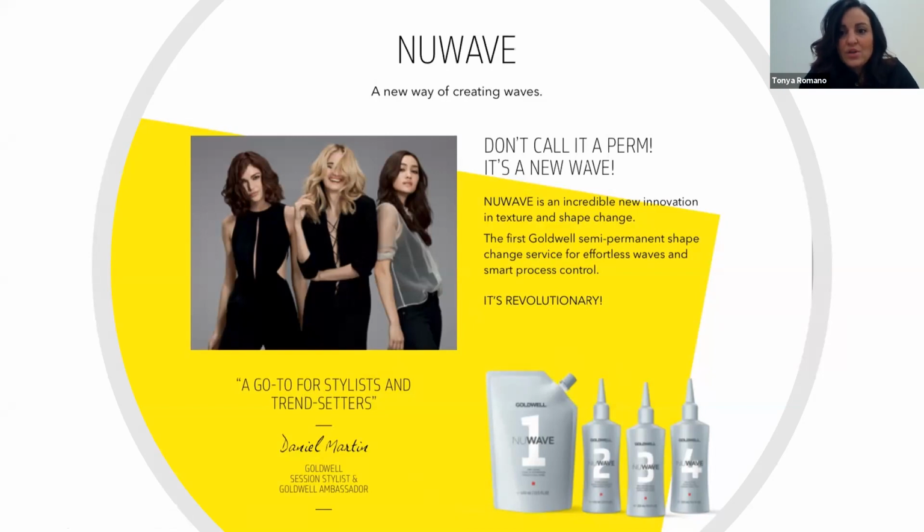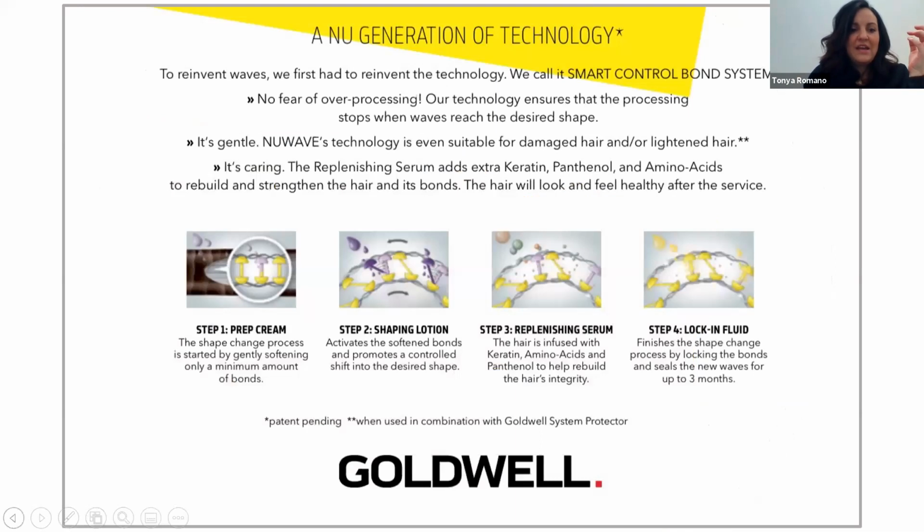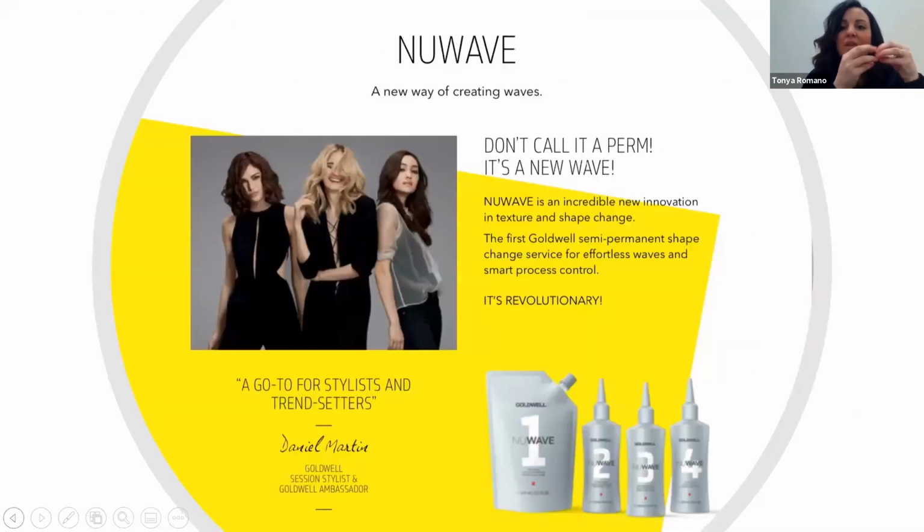All right. So that being said, let's move forward and let's talk about New Wave. So here's the story with New Wave. The big catchphrase is: don't call it a perm. New Wave is a revolutionary new way of getting texture and body into the hair. It is a new process that actually creates some waves and movement.